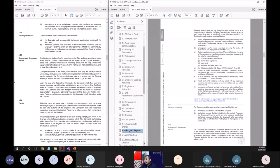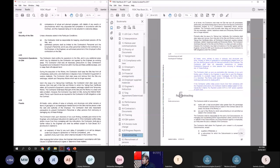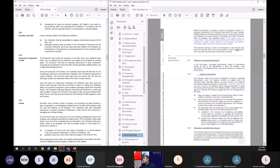Right. Subcontracting, clause 5. Any subcontractors that the contractor is going to deploy in the project, he should give the details of the subcontracting. And the engineer has 14 days to approve or object. However, if the engineer doesn't give that consent or his objection within 14 days, it's deemed to have been given the consent. So again, automated. So the contractor should be vigilant now.